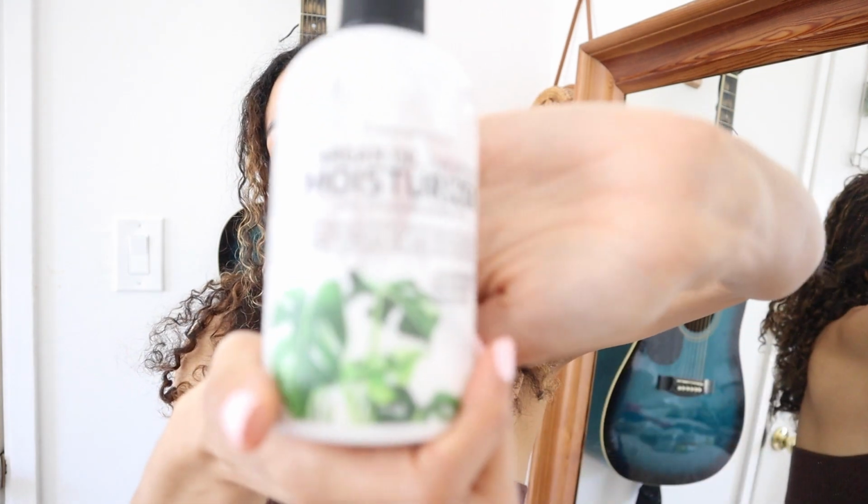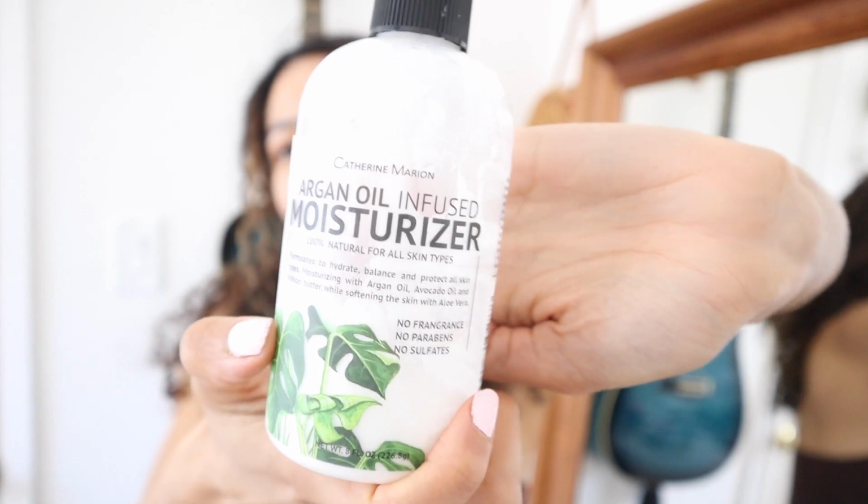Lastly, the face moisturizer. So I use this face moisturizer in the morning and at night because it is so gentle on your face and it's not that thick and it absorbs in your skin so easily. So this is good enough to use in the morning and at night. This is a Catherine Marion argan oil infused moisturizer and it's 100% natural. This is the gentlest face moisturizer I have ever used.